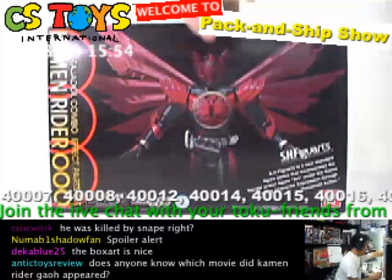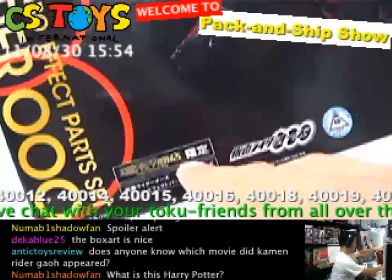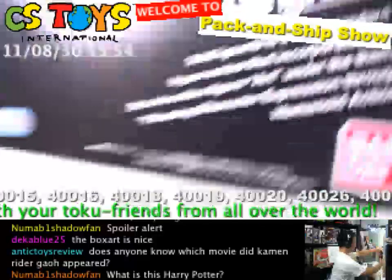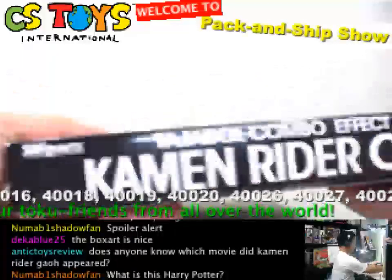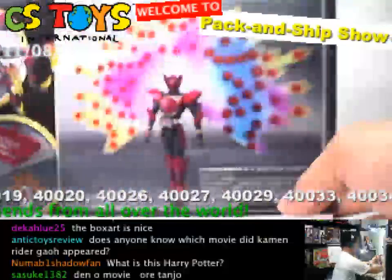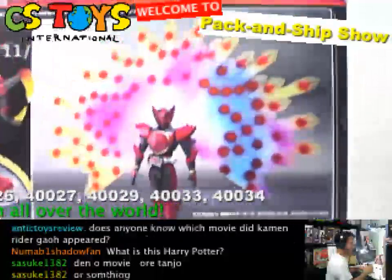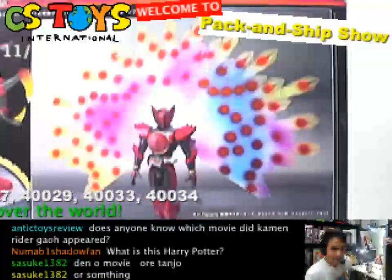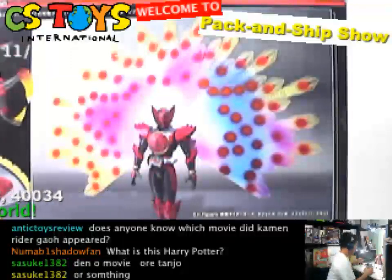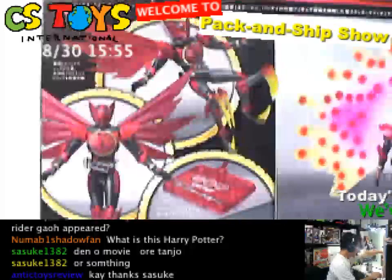Here we have the Tamashii Web Shoten exclusive sign, the Bandai logo, the figure's message. The side view, like this, effect part set. And on the back, this is going to be a gorgeous one. Look at him, that effect part. It's coming inside, all right? It's beautiful. There are big effect parts inside and the other one as well.